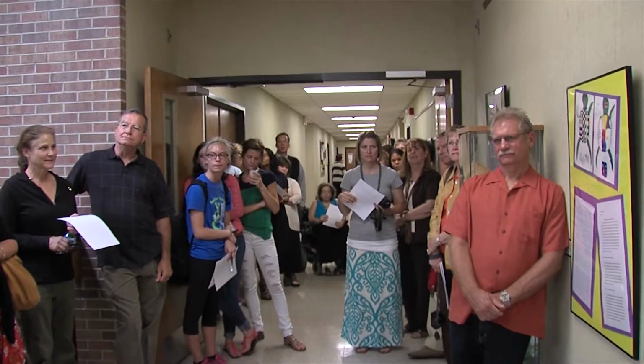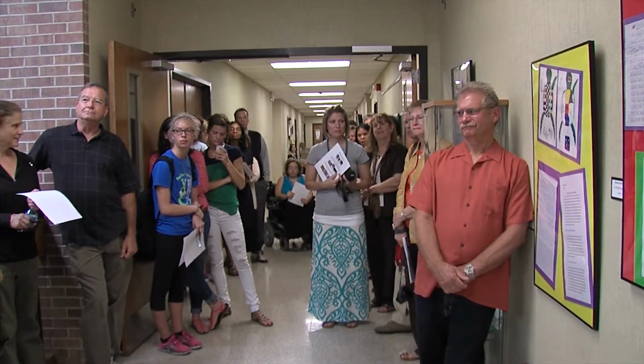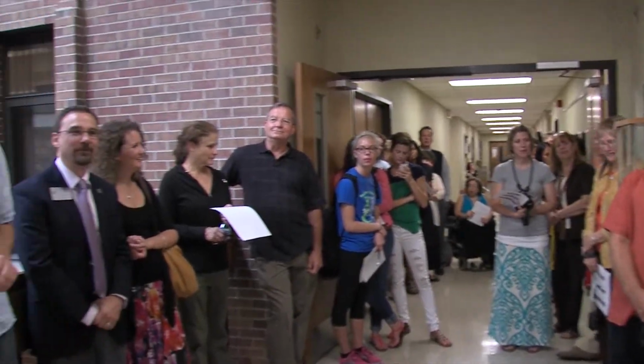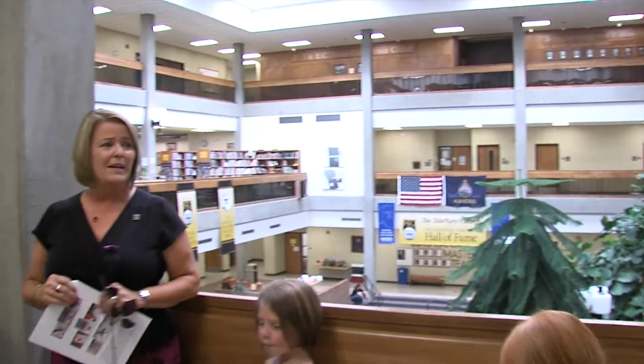These cabinets were not locked, and we had to get a little creative, didn't we, with trying to figure out how to do that. So they now are. It takes more than a key to get into them, I'll put it that way. But they are safe and sound there, so we really appreciate that as well. So, did I forget anybody?